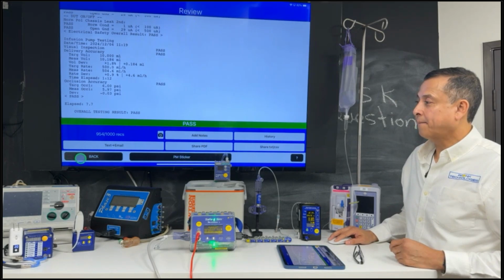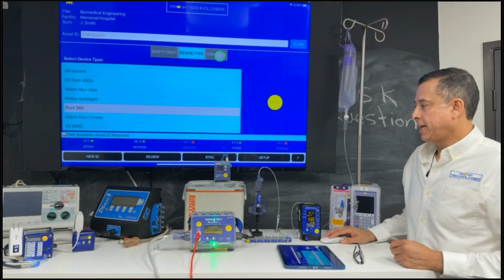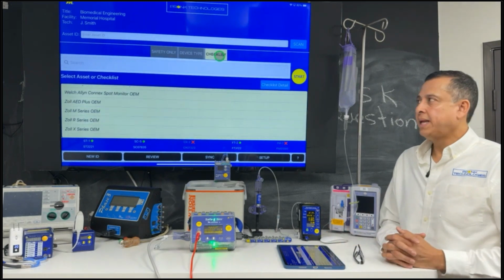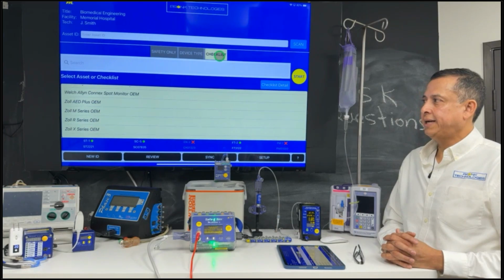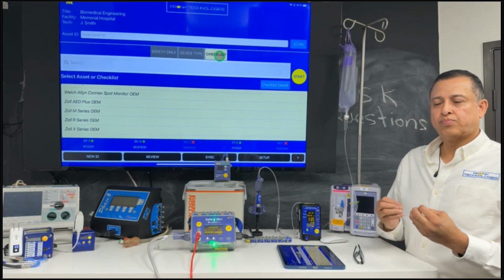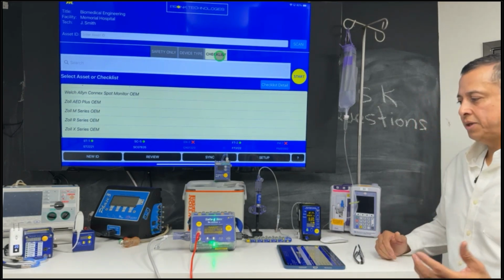So we'll go back, and now we have a third mode you can utilize the app in. And this is checklist mode. And in this mode, you can utilize more detailed procedures that guide you through the preventative maintenance. So let me show you how to do that.